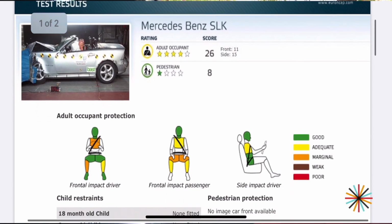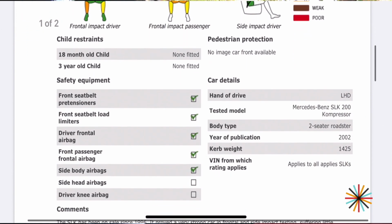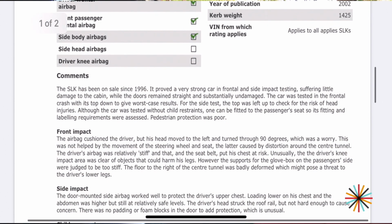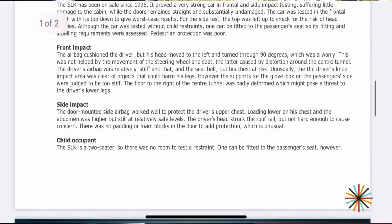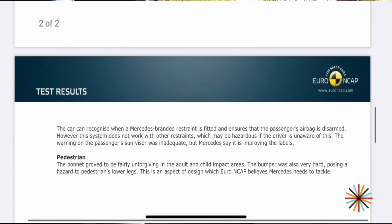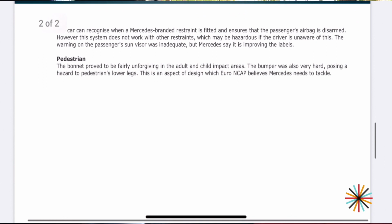Let's speak about the safety, because this is a roadster, we should speak about the safety. The 2002 model that had a crash test at Euro NCAP received only 4 stars out of 5, and for pedestrians only 1 star out of 5. So I suppose that this is the second model, but I don't believe that Mercedes did a lot in order to receive the 5 stars rating. Most probably the 4 stars are more than enough.